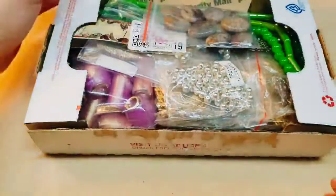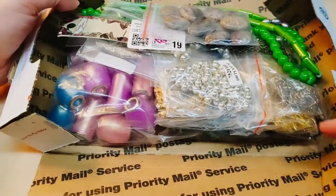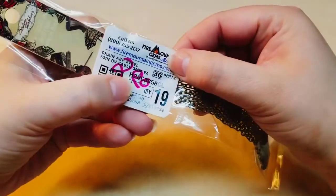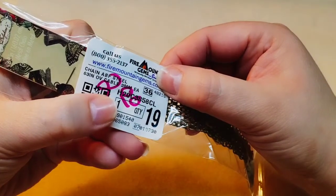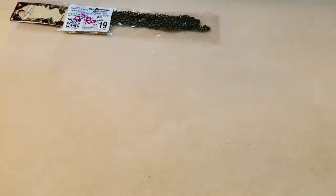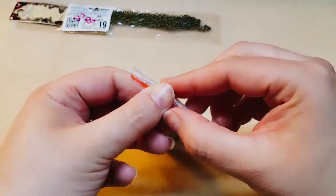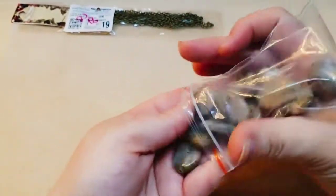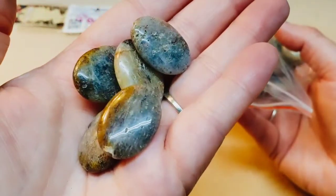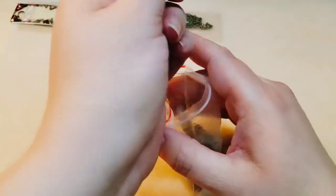Okay, box number 6. You open it, and you see that. So I'm going to set it to the side, and we'll look through it. First, you have this chain in a bronze. It says 63 inches oval cable chain, 3 millimeters. So, nice to have that. You've got this bag of gemstones. But I do not know what these are. If anyone knows, please let me know. They are very pretty, and they're in an oval shape, a puffed oval.